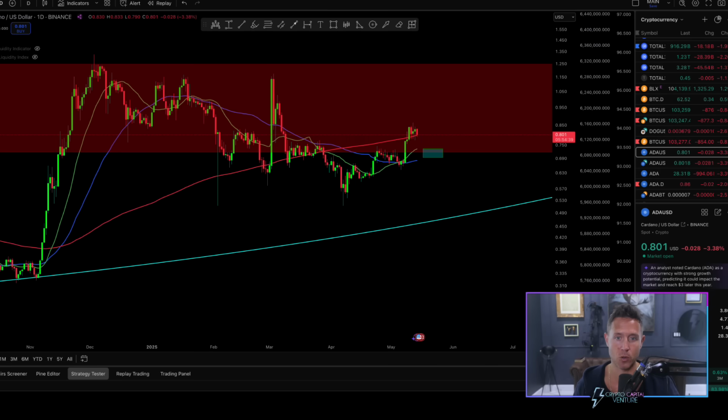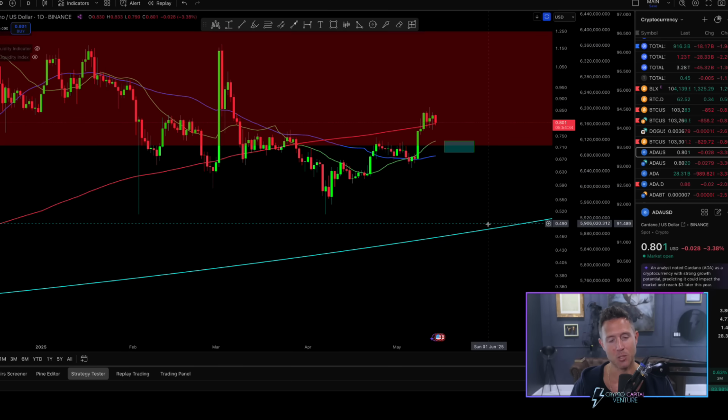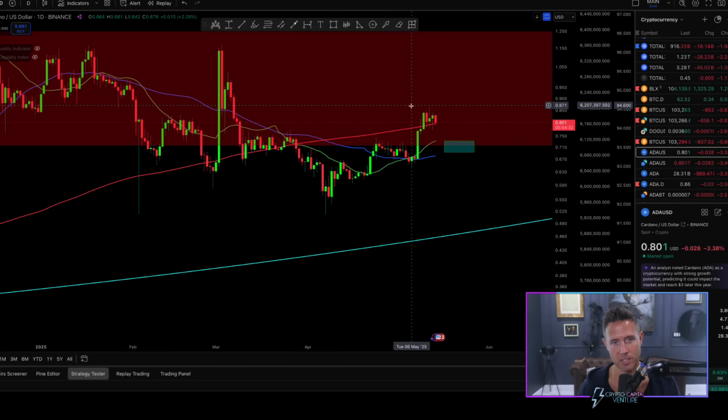Here's a daily chart for Bitcoin as well as ADA. We have dip potential in play. It's always good to anticipate these things. And I just want to discuss some targets.